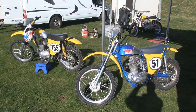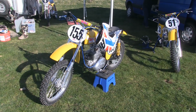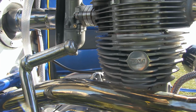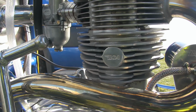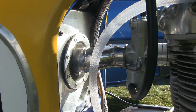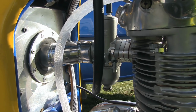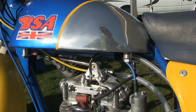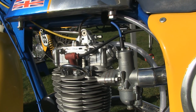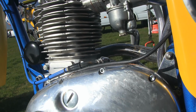Now, we just couldn't finish the video off without having a look at Ian Ridley's immaculately turned out BSAs. Now, these two bikes are just a couple of the many BSAs Ian has in his dirt bike collection. And as usual, the engineering on Ian's machines is always second to none, and they always draw the crowds at Scottish classic race events. Now, Ian, of course, is a very valued club member and does a lot of hard work in the background to help run our events throughout the year. And without Ian's valued assistance, many of our events would certainly not take place.